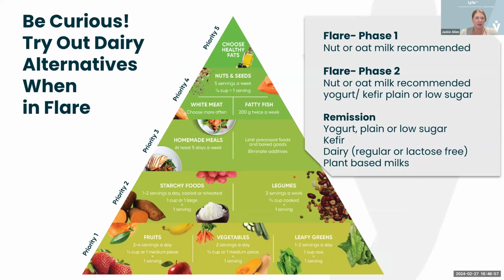Okay, and one more point I wanted to share. When you're doing the Flare diet, a thing that we find is that with dairy foods, a lot of people already come to us not tolerating them, but sometimes people aren't sure what's causing more of the symptoms. So I would say, be curious, try out dairy alternatives when you're in Flare. It's not forever, it's for 6 to 12 weeks, and then you may be able to tolerate that.